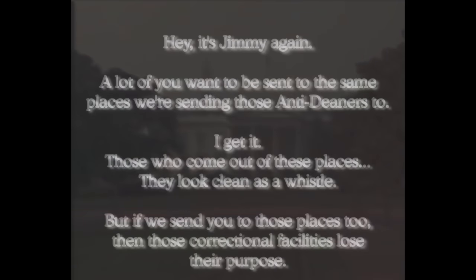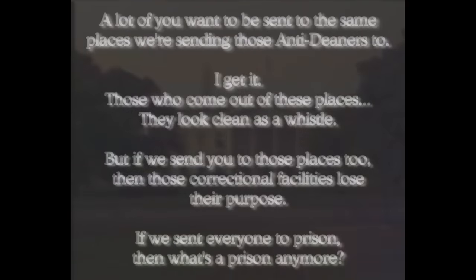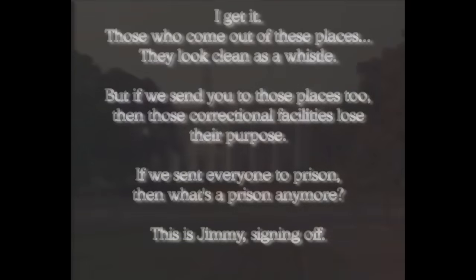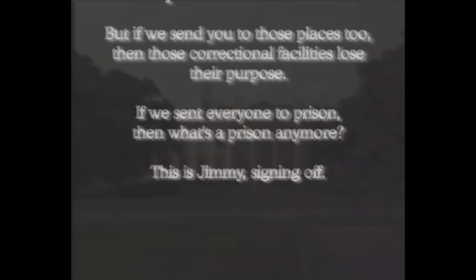But if we send you to those places too, then those correctional facilities lose their purpose. If we send everyone to prison, then what's a prison anymore? This is Jimmy signing off.